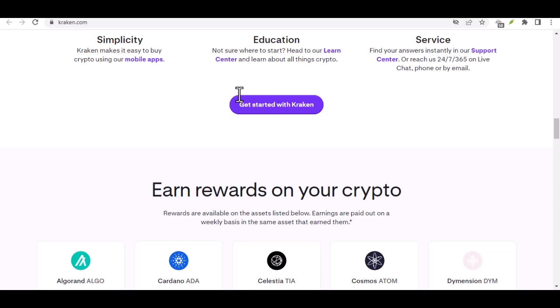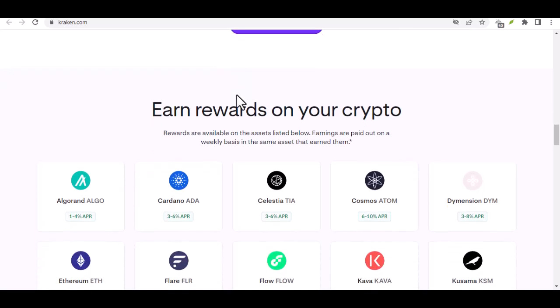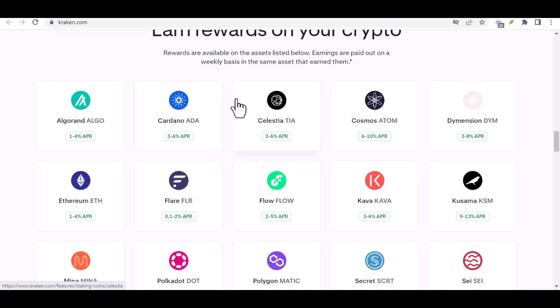All right, let's buy some Bitcoin. Here's where things get interesting. First things first, you'll need to create a Kraken account. The sign-up process is straightforward. You'll provide your email, set a strong password, and verify your identity.